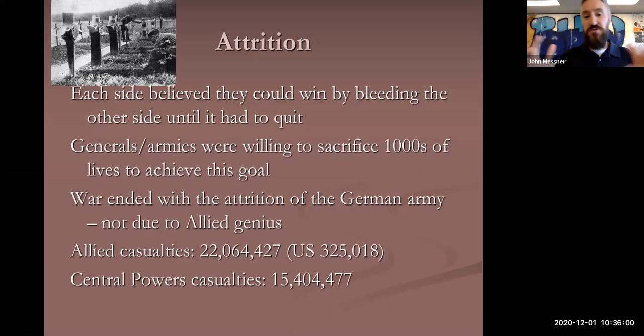So this is why you have huge masses of armies going at each other, killing, dying, and generals and armies were willing to sacrifice thousands of lives to achieve this goal. Ultimately, for nothing, though. The war is going to end basically with the attrition of the German army. The Germans had no one left to fight because so many of their men had been killed.